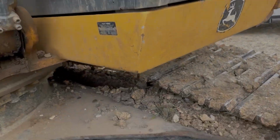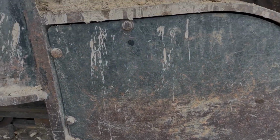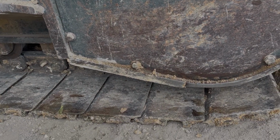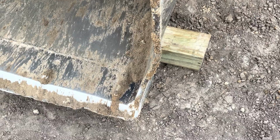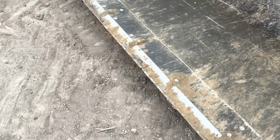All right, so this 350 here, it's leaking right here from the final drive. I'm gonna make sure it's not a hose, but I think this motor's been leaking a little bit. You can see oil on the tracks. These things are worn out. Look at that. So I just gotta get these off.